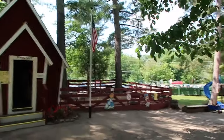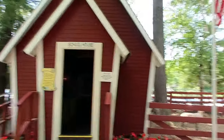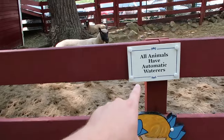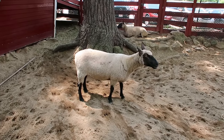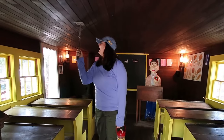Looks like they have a petting zoo over here. At their schoolhouse. Oh, it says that you're not actually supposed to pet them. And it does show they all have automatic waterers. Hey there, how's it going? Okay, pretty good. Here's the schoolhouse. Fun little place. Crystal's having way too much fun with his bell that you can pull.